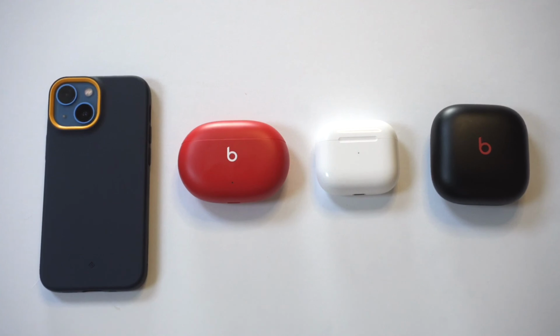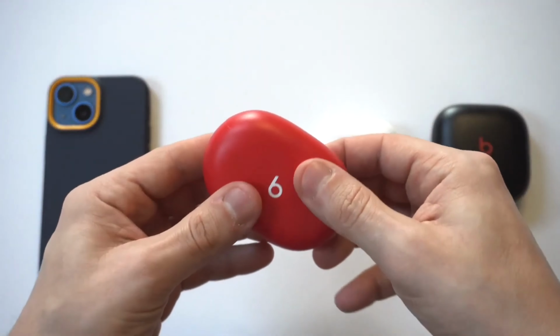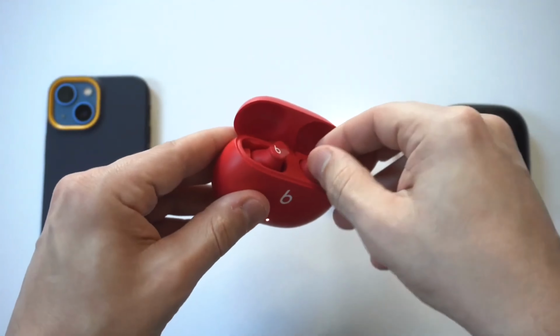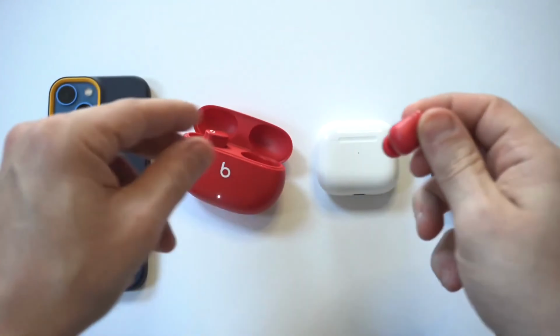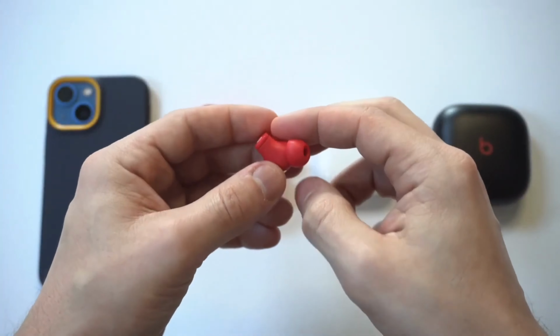Now, these earbuds are awesome for a couple of different reasons. For one, they have a great battery life of around 8 hours. They've got an awesome design, and they've got 3 different color choices. You can get these in red, white, and black, but if I had to recommend a color to everyone, it would definitely be red. I think they look extremely slick.